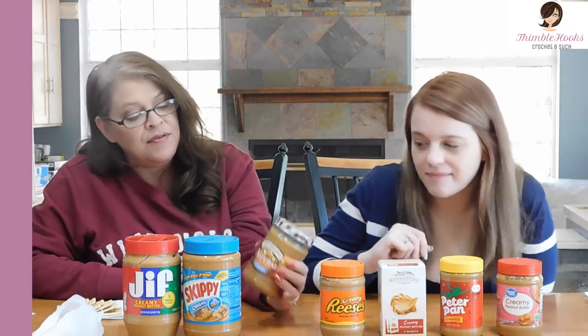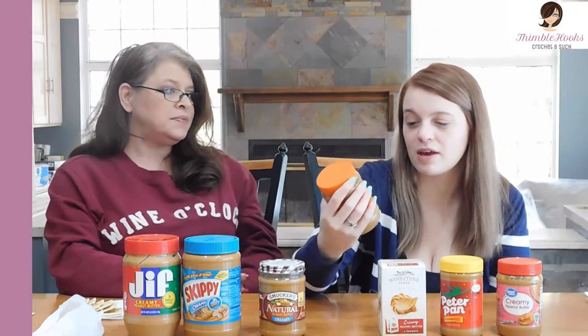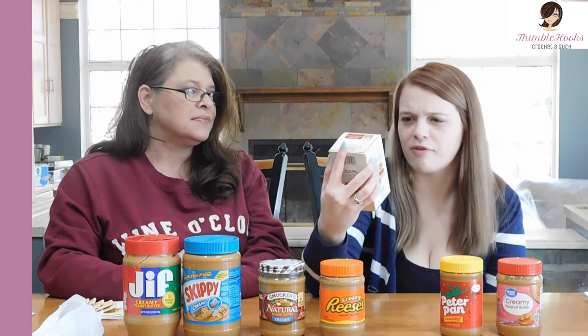But then we have Smucker's Natural Creamy Peanut Butter. And then we have the Creamy Reese's Peanut Butter. How could you possibly go wrong with that one? So hopefully it's good. This one I have never even heard of before.